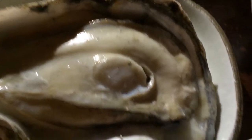This is the hugest oyster I've ever seen. Look. Straight hair.